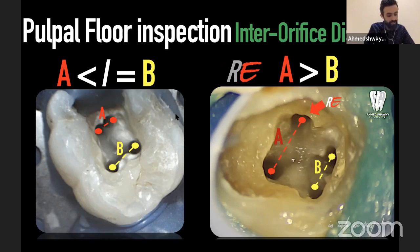How many days should calcium hydroxide be left in the canal? Usually at least 7 days, 7 to 10 days, and we can leave it up to 28 days if the symptoms persist. If symptoms persist more than 28 days, I should refresh the calcium hydroxide, remove it, irrigate, accentuate my preparation, and then reapply it again.